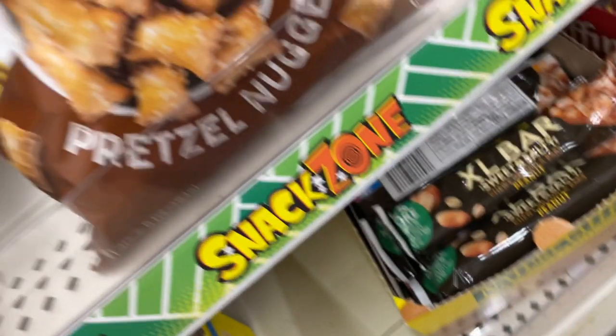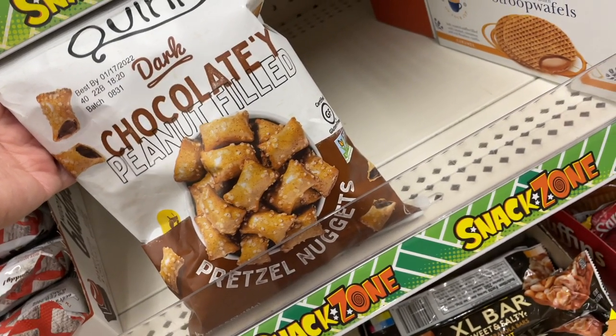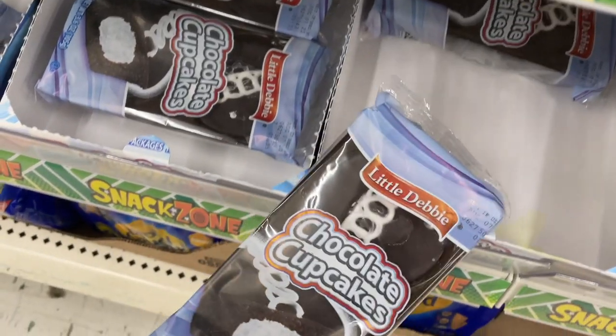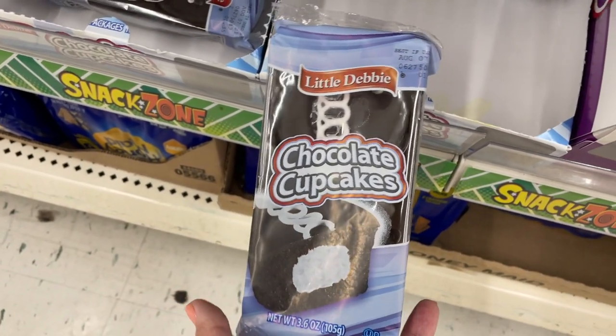I have to ask you guys, are these good? These are dark chocolate peanut filled pretzel nuggets. I'm gonna pick up one of these. I'll split this with my husband as a little treat for tonight after dinner.